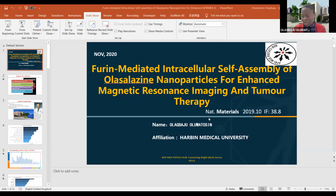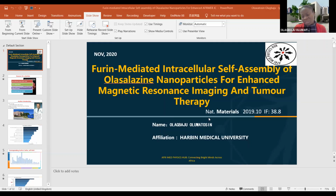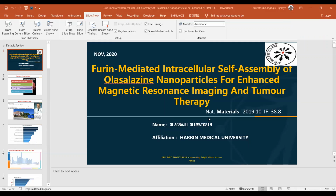That's why they said it doesn't affect pH. If it's a pH-sensitive agent, like a salicylic acid or polylysine that has pH effects, it's going to. And also we know that cancer tumors are acidic. So now imagine giving an agent that has pH sensitivity in the body. Obviously, the acidic tumor environment will influence the signal intensity of the particle that is being used. So that's why.